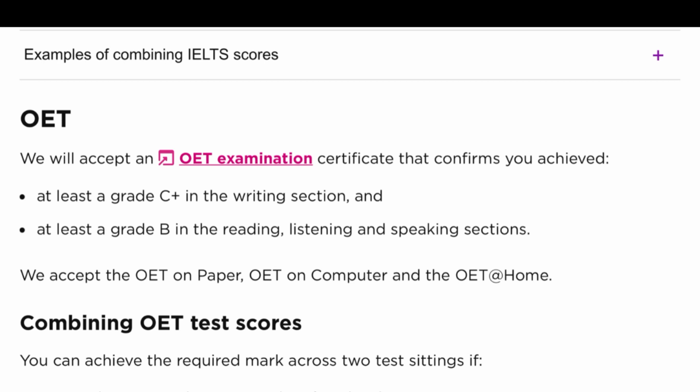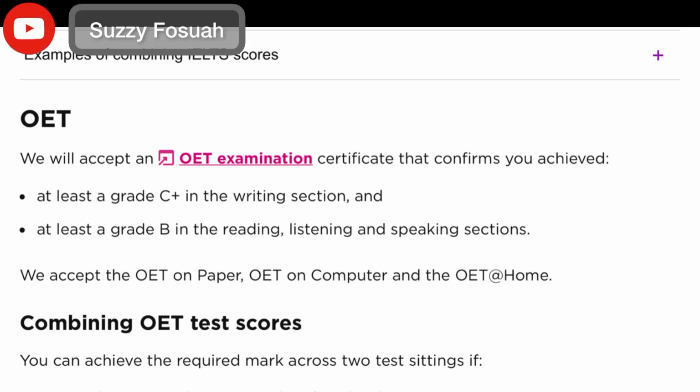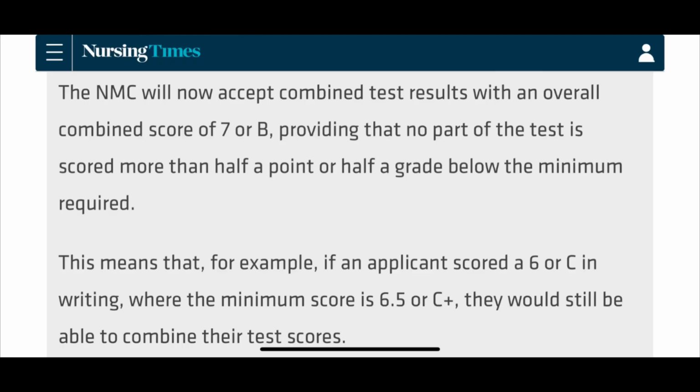However, if the score is below 6.5 in IELTS, or C+ in the OET, in any of the modules, that is reading, listening, speaking, or writing, the change now is that the NMC accepts combined test results with an overall combined score of 7 or B, providing that no part of the test is scored more than half a point or half a grade below the minimum required. For example, if you scored a 6 or a C in writing, where the minimum score is 6.5 or C+, you will still be able to combine your test scores.